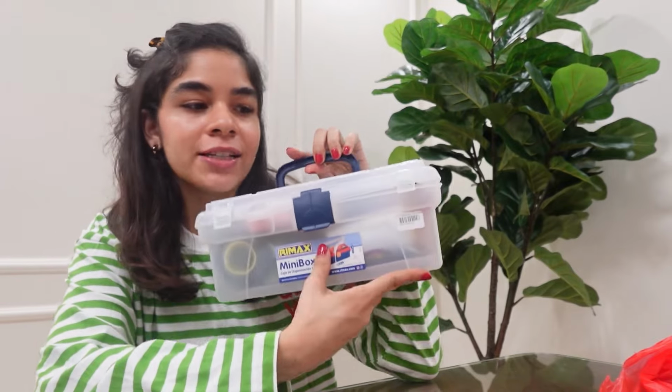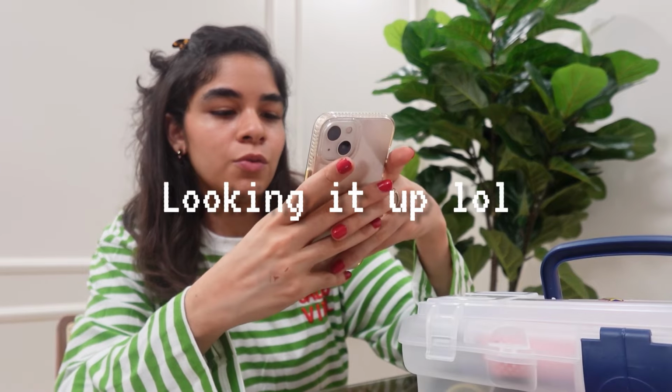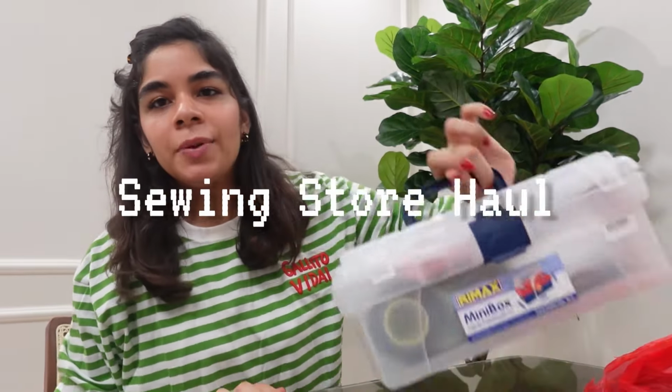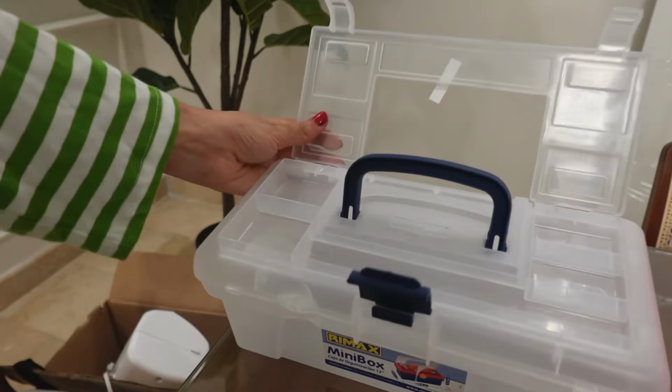Guys, I got home a little bit ago. As you can see, I changed already. I'm about to do a haul of everything that I got at the fabric store, or I guess the... I don't know what that's called. At the sewing shop, and here's my little kit. I did get this on its own. I just put everything inside.